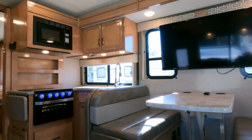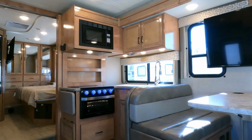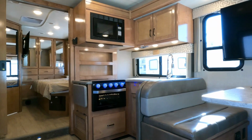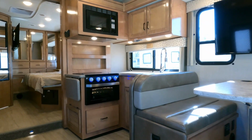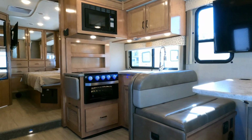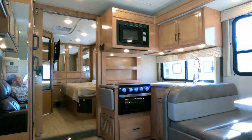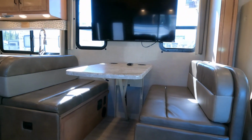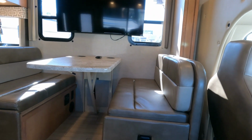We do take trade-ins, and we offer nationwide delivery for $1.50 a loaded mile one way. We don't charge for the return trip, so that saves you money right there too if you want it delivered. Anyways, guys, pretty much if it was offered in 2020 on a Class C, this unit has it, so don't worry about that. It is loaded. If that's what you're looking for, it's got it.